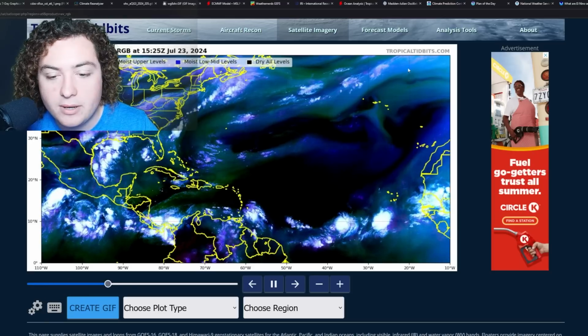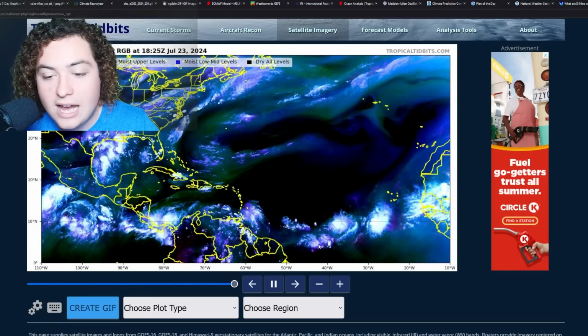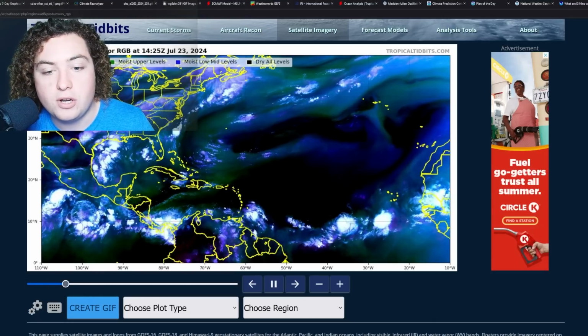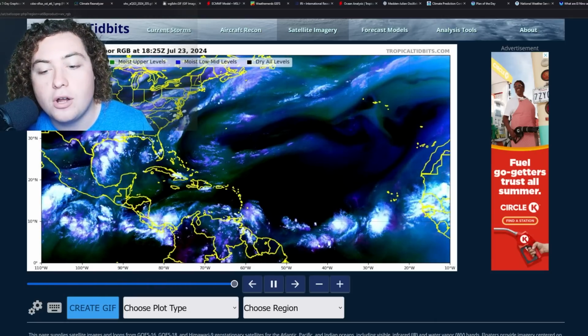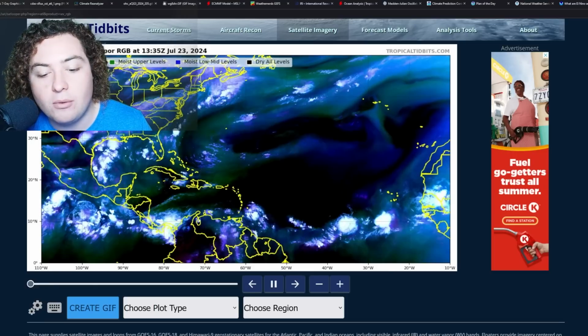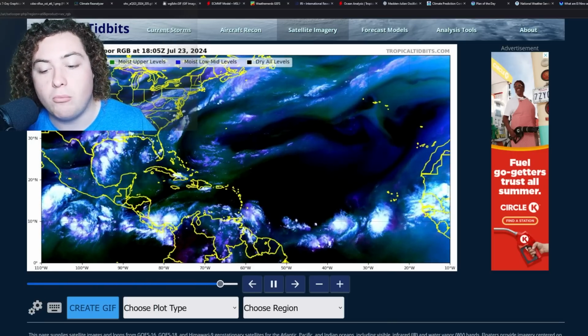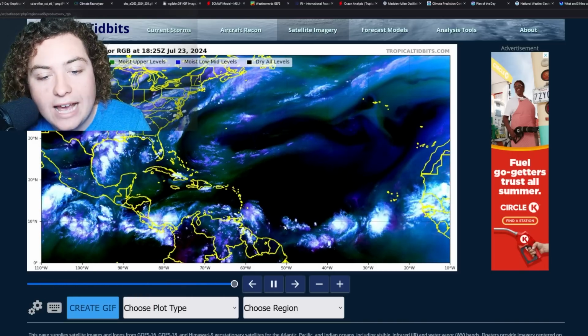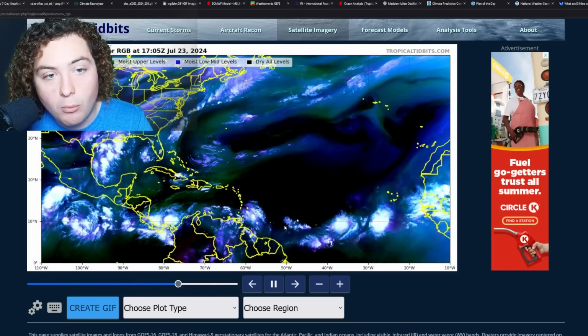There is still quite a bit of Sahara dust, but there's not nearly as much as what we were seeing last year, and not nearly as much as what we were seeing 2 years ago. But the overall pattern of Sahara dust does seem to be on schedule. There's just less of it, which is allowing this atmosphere to moisten up a lot faster than it did last year. Because ultimately what we saw last year was the insane warm waters.